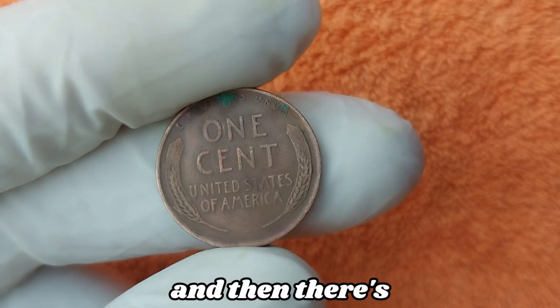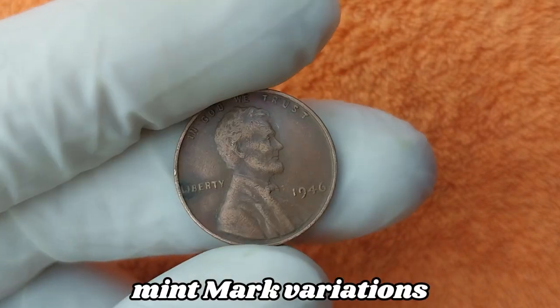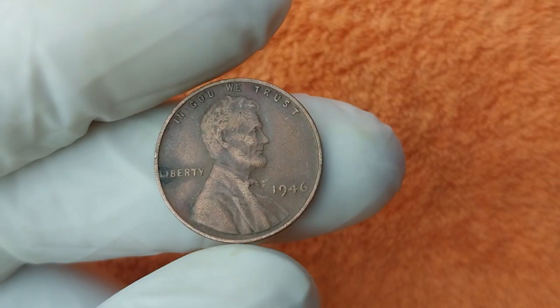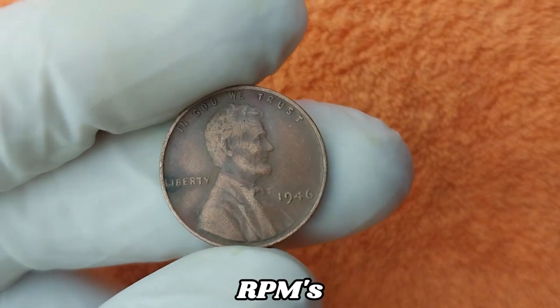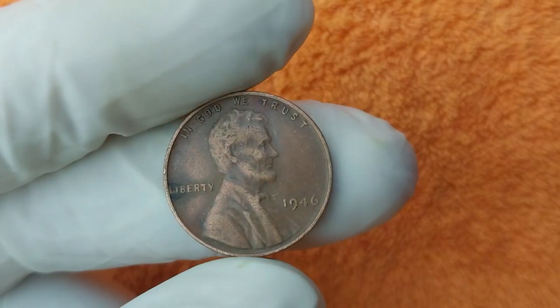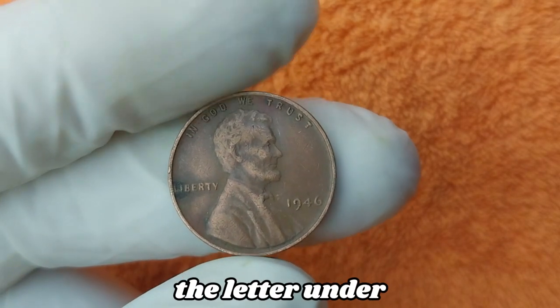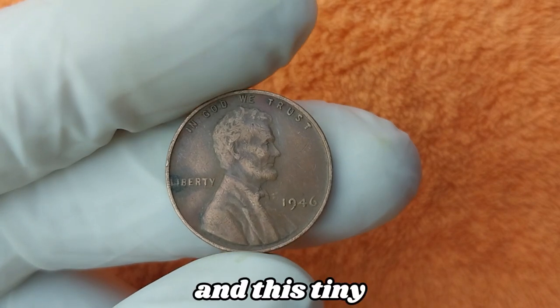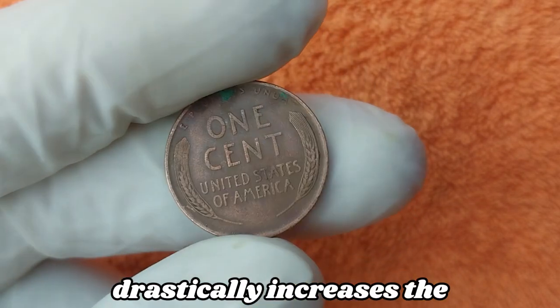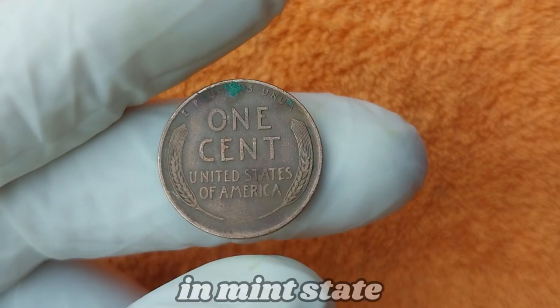And then there's the question of mint mark variations, particularly the San Francisco minted 1946 penny, which has been identified with several RPMs, repunched mint marks, where the S was struck more than once, creating a ghost-like shadow of the letter under magnification, and this tiny anomaly, invisible to the naked eye, drastically increases the coin's value, especially when preserved in mint state.